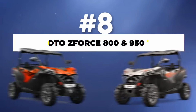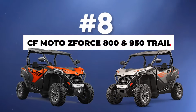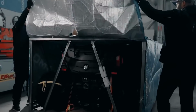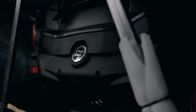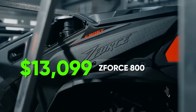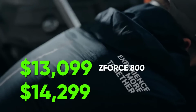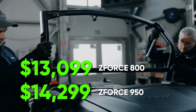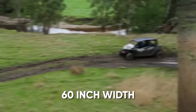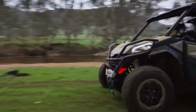Number 8. CF Moto ZForce 800 and 950 Trail. Starting off our list at number 8, we have the CF Moto ZForce 800 and 950 Trail. These are the most affordable machines on our list, with a manufacturer's suggested retail price of $13,099 for the 800 and $14,299 for the 950. Both models have a 60-inch width and come with a 3,500-pound winch standard.